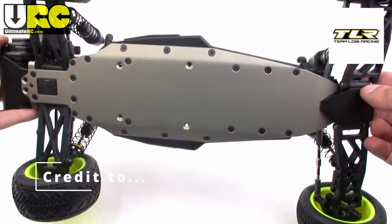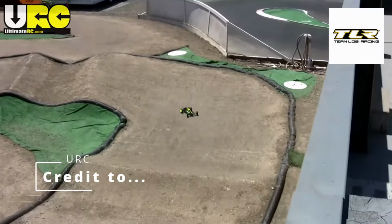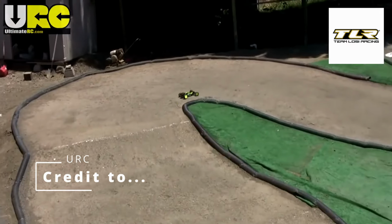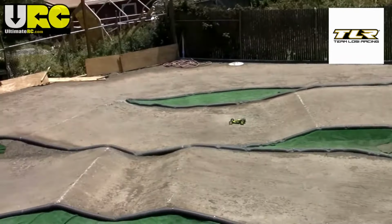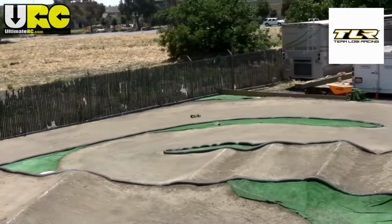Next up we have TLR or Team Losi Racing. TLR is a brand owned by Horizon Hobby and as a result is probably the most financially backed RC racing brand out there. TLR, much like Associated, have built themselves a following over the years, and as a result, if there is one company that could rival Associated in terms of popularity in the US, it would be TLR.